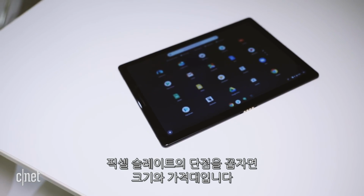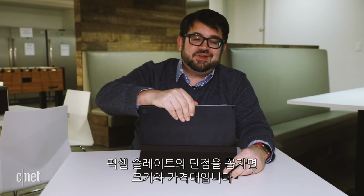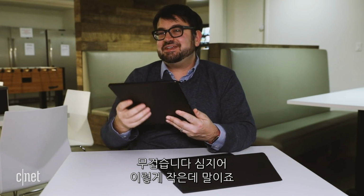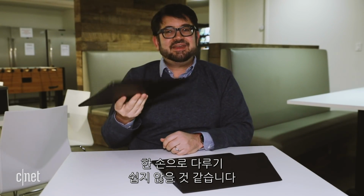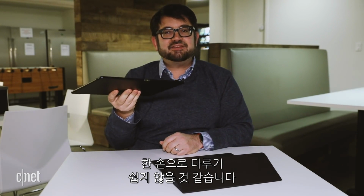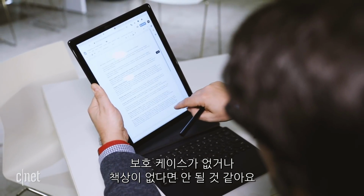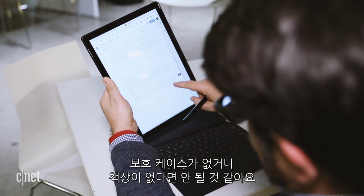What don't I like about the Pixel Slate? Well, a lot of it has to do with its size and price. It's heavy, and even though it's really pretty compact, it still doesn't feel like a great one-hand device. And similar to the 12.9-inch iPad Pro, I don't feel like I'm going to want to use this on the go all the time without a protective case or on a desk.